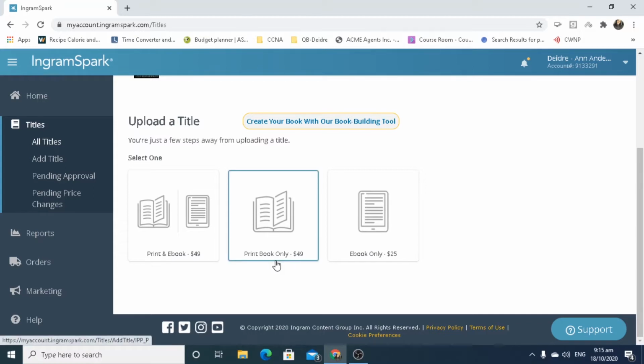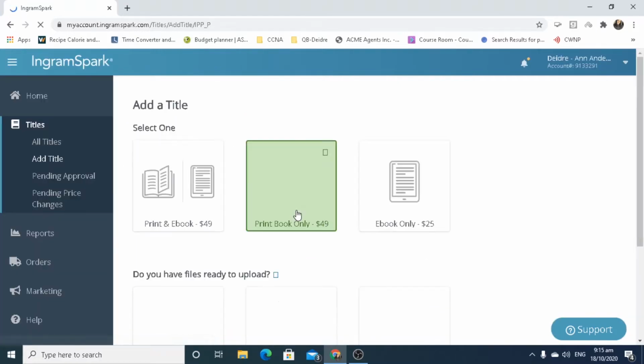Now, if you want to do your print book only, it's $49. If you want to do print and ebook, it's $49. Now, the two most popular options here are the print only and the ebook. As I said, most self-published authors currently use Ingramspark for their paperbacks and hardcovers. But depending on your situation, your choice here may be different. For the purposes of this video, we're going to go ahead and click print book only, because this will cover the hardcover or the paperback, and that's the most popular choice.